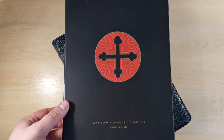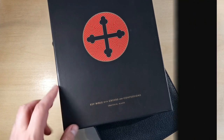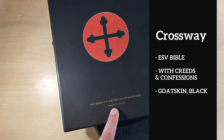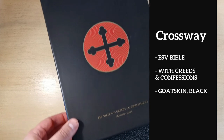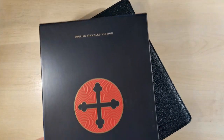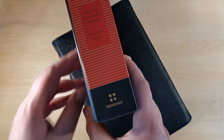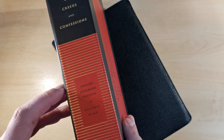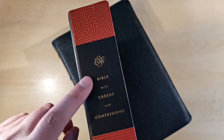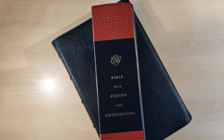And in this case we have here a very, very interesting edition of the English Standard Version Bible with creeds and confessions in the goatskin black color. It comes with this amazing box, very sturdy and with a lovely design. As you can see here, it has all the logo from Crossway and the English Standard Version, Goatskin Black. And this is indeed the ESV Bible with creeds and confessions, and we'll look at them now in a minute.